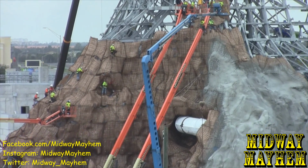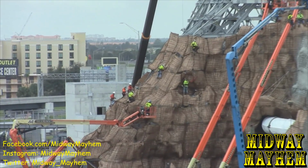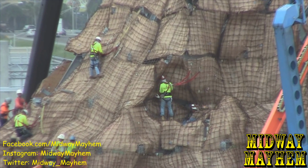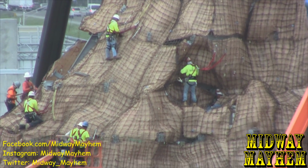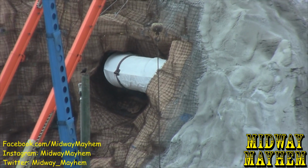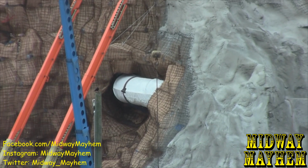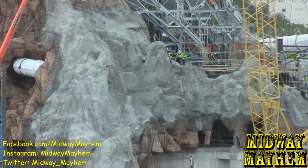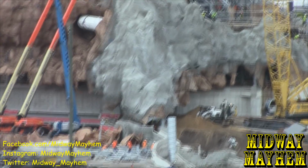And then take a look at this. We have a lot of workers right here piecing together all of the forms to actually make the volcano become what it is. And see, there's a lot of rebar on that. And then check this over here. We have another slide piece that has been added for the water coaster. And then here's all of that rock work really starting to go up on the side of the mountain.